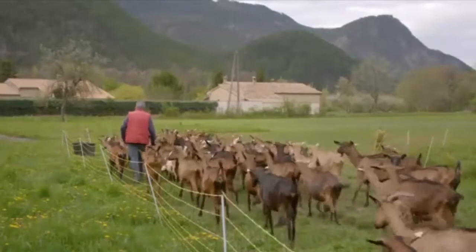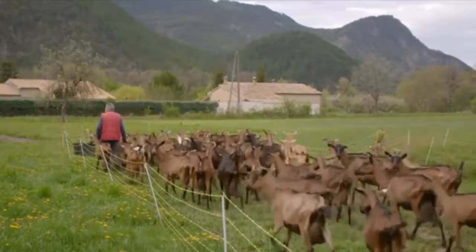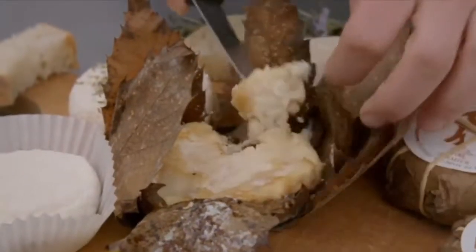I cannot imagine a more appropriate place to taste this iconic baby cheese.